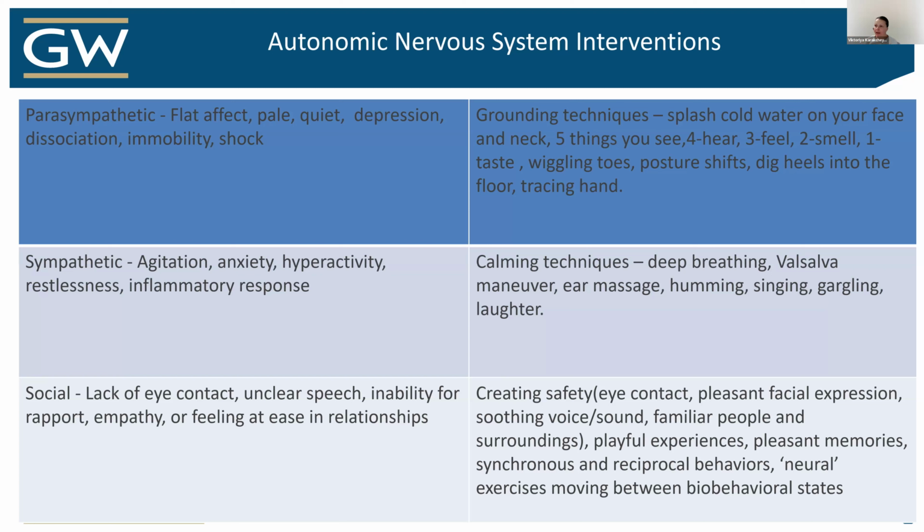social, and that part of the ladder where we are hoping to feel calm and connected, but when stress hits us, we feel disconnected. We feel alone. We feel like we cannot establish rapport, engage with other people. We feel very isolated.